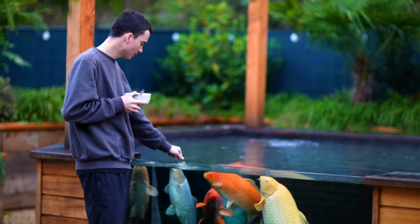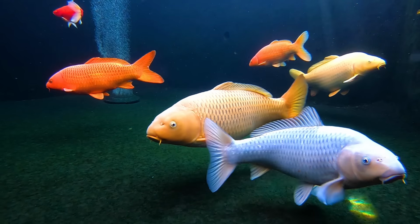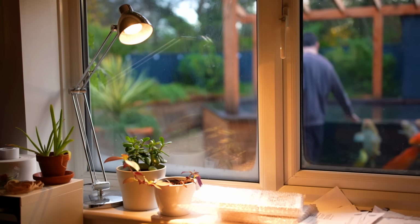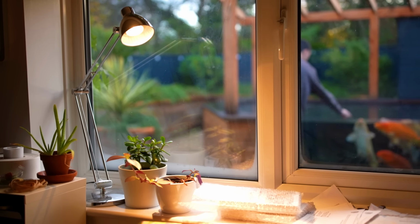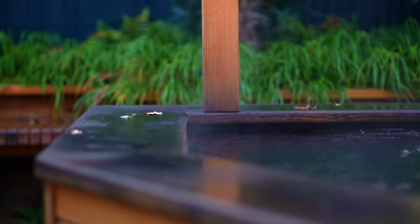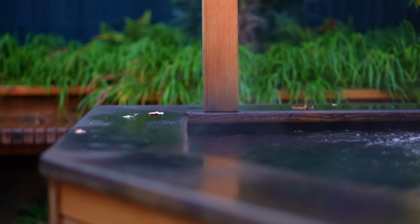I felt really lucky to have this pond, and I love interacting with all my fish. It's amazing to look out at them from my office window, especially when all the editing gets a bit much. I have a small heater on my pond to keep the fish healthy, however with the recent cold weather and high electric prices, I felt like I was watching my money slowly evaporate into the air.